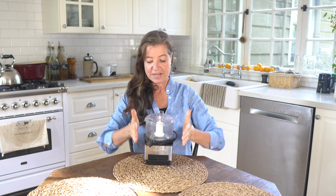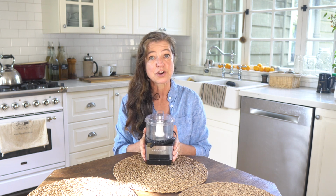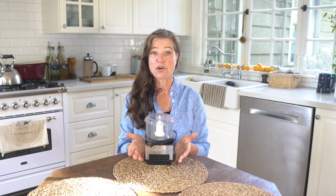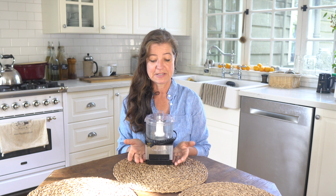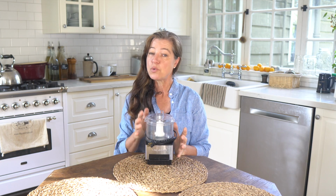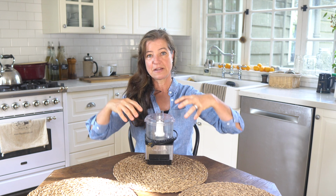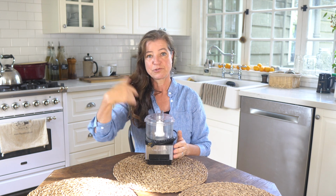Now, depending on who you are trying to get a gift for, they may already have a high-speed blender, and so do we. I love our high-speed blender. We do have a Vitamix, and I use it for many, many purposes. However, if you have one, you may know that oftentimes the container is a little bit too big for smaller quantities, because then everything splatters and you continually have to scrape it down.